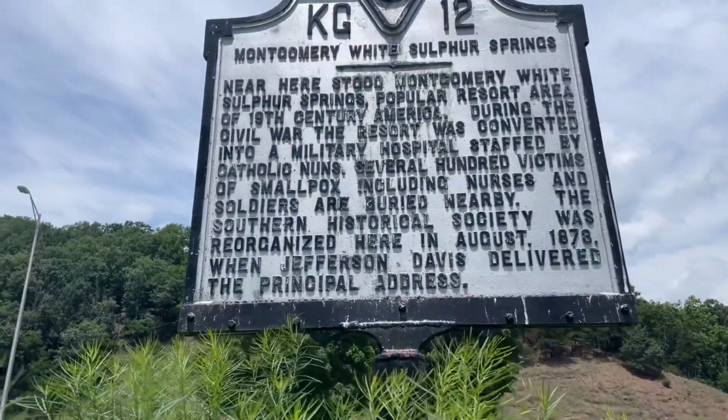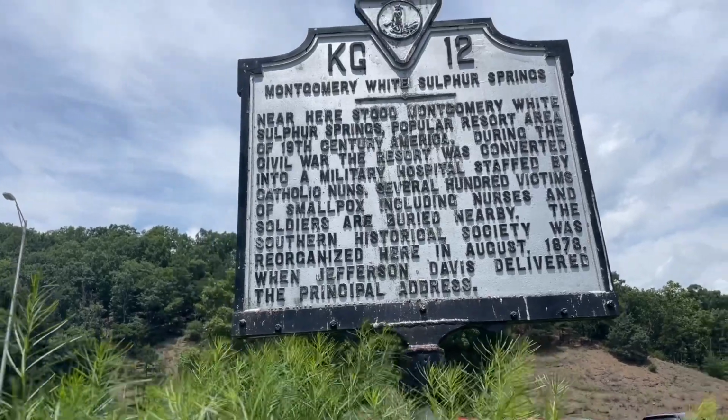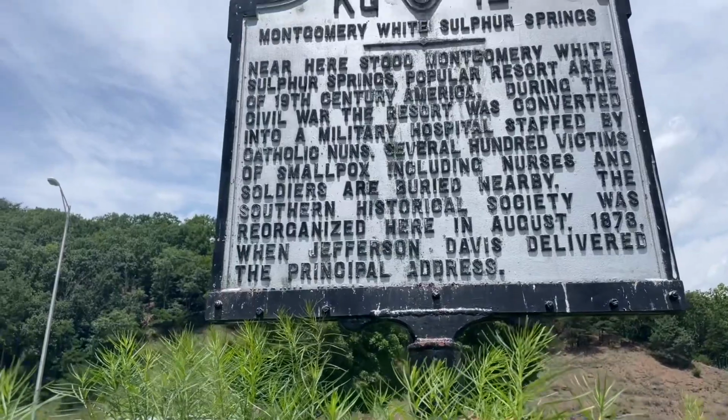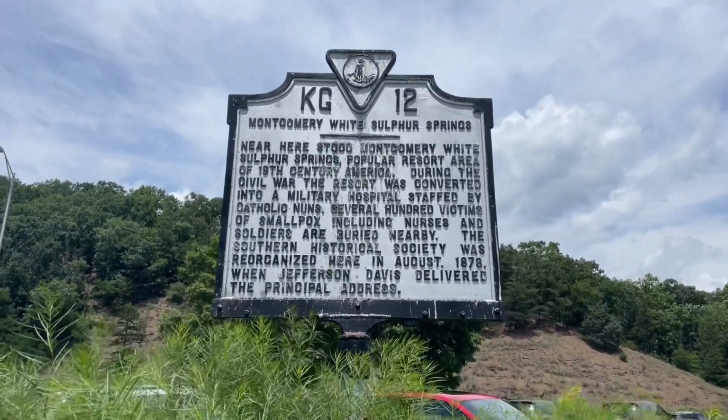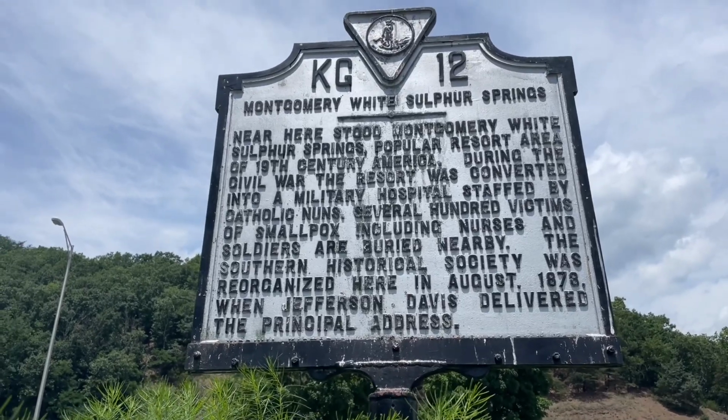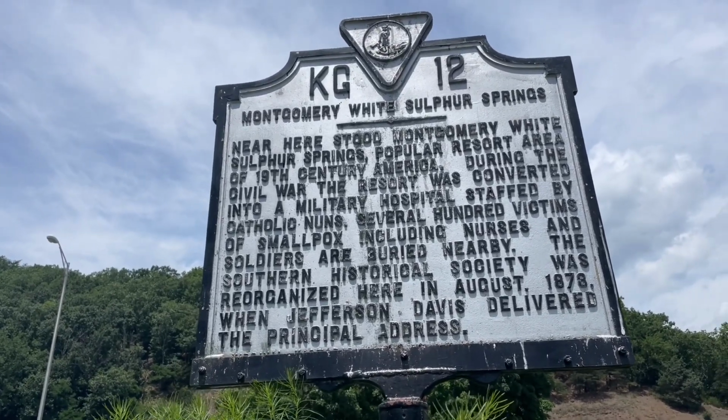I'm actually kind of interested in that. I gotta find out where exactly it is they are buried. You guys know how much I love weird burial sites, and I would love to actually find that and document that. It says the Southern Historical Society was reorganized here in August 1878 when Jefferson Davis, the president of the Confederate States of America, delivered the principal address. Pretty interesting. So apparently right by here is a burial site of nuns and soldiers who died of smallpox. That is very interesting.